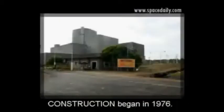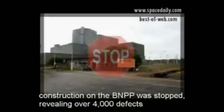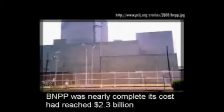Construction on the Bataan Nuclear Power Plant began in 1976. Following the 1979 Three Mile Island accident in the United States, construction on the BNPP was stopped, and a subsequent safety inquiry into the plant revealed over 4,000 defects. Among the issues raised was that it was built near major earthquake fault lines and close to the then dormant Mount Pinatubo.